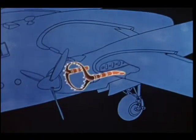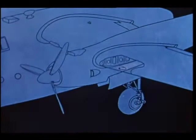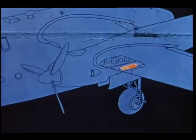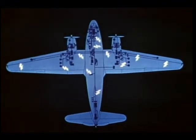A large number of ignition sources are located in the engine nacelle, which contains the engine and hot metal parts of the exhaust system. Flames appear at the engine intake in the familiar backfire. Likewise, flames appear at the exhaust outlet. The electrical system of the airplane represents the most widely distributed ignition source.